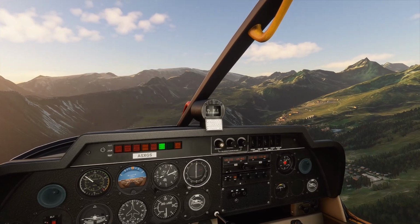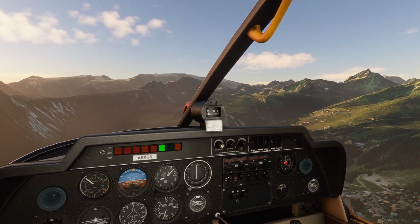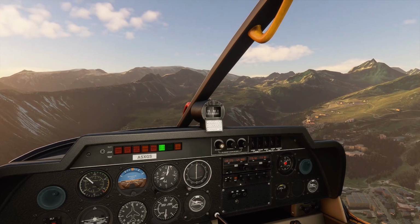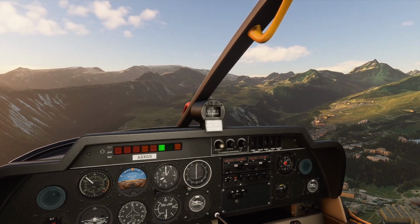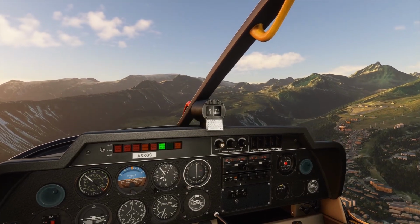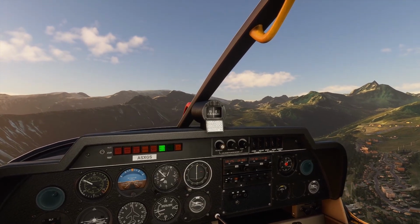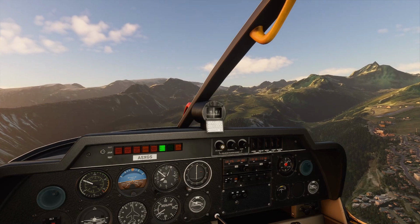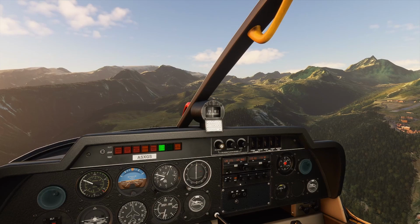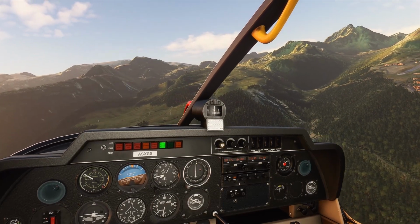Good port in sight. Maintain 100, about 100 knots until final. Start slowing down now to about 70 knots. Turn to final now.